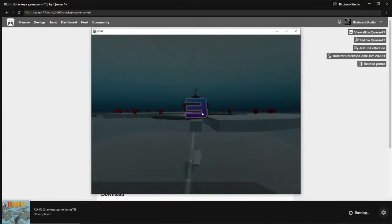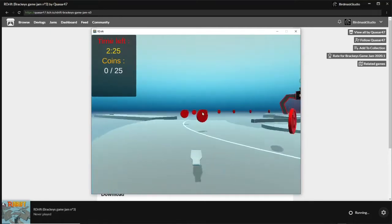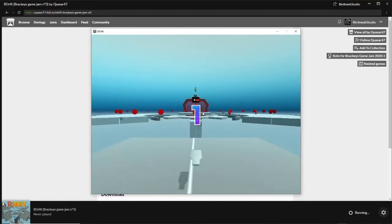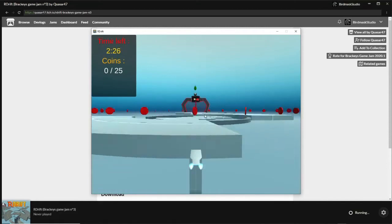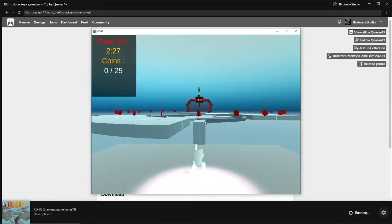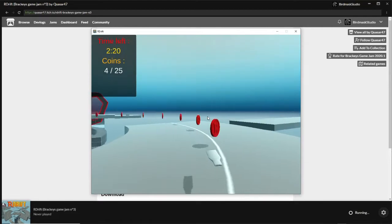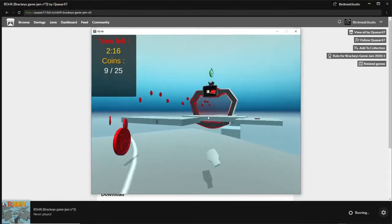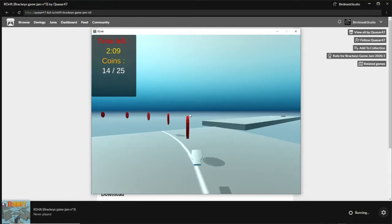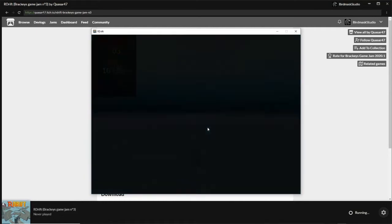Oop. Oh god, no, it's not. I don't go with the platforms. I think I'm going to reiterate a training area would be lovely. Oh, what happened there? Why?